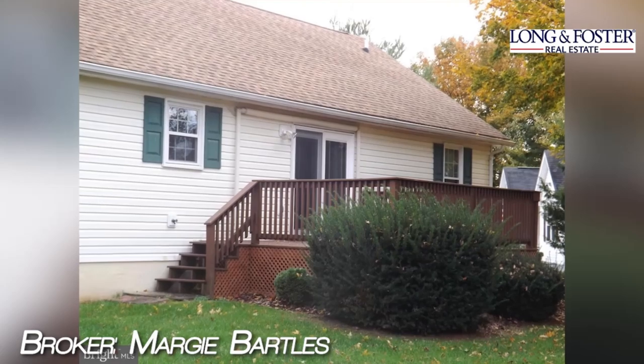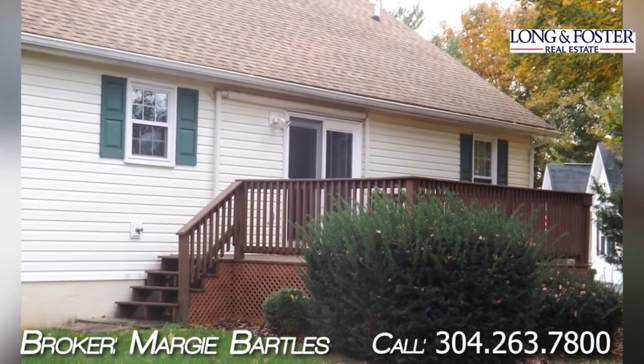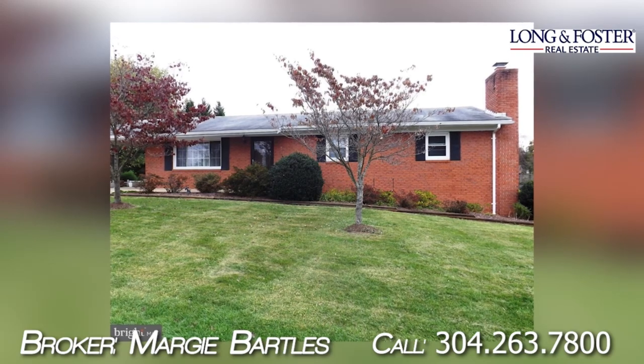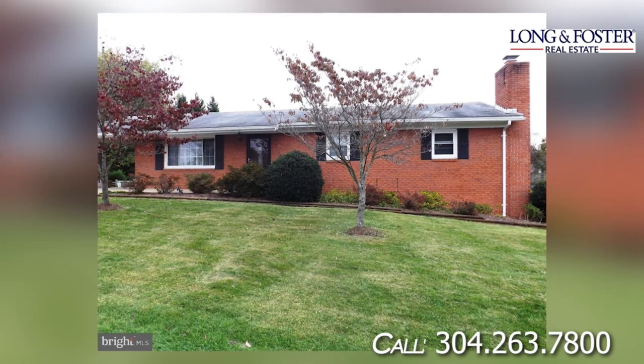This three-bedroom, one-and-a-half-bath home was built in 1973. It's 2,565 square feet, located at 218 Botany Drive in Martinsburg, West Virginia, 25404.